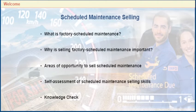Welcome to the Scheduled Maintenance Selling web-based training course. This course discusses selling factory scheduled maintenance to customers when they visit your shop. Today's vehicles require far fewer repairs than those of just a few years ago. So recommending scheduled maintenance to your customers keeps their vehicles running right and helps you keep your shop profitable.